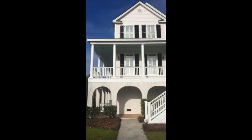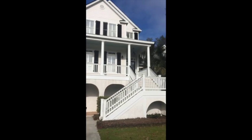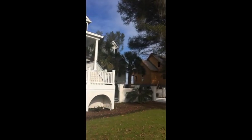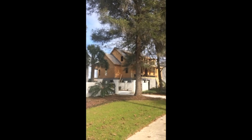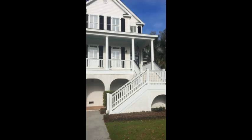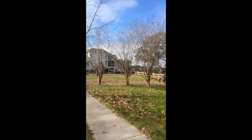This is 224 Old Hickory Crossing. Beautiful, newly renovated home on the marsh. We do have a home being built next door. Should be done in a couple of months. And then a lot that was cleared next door. No current plans to build.